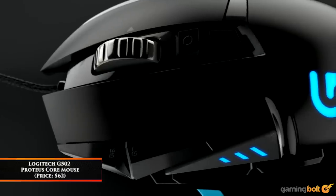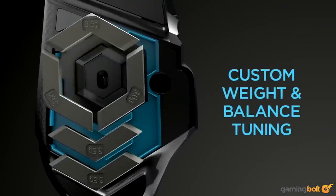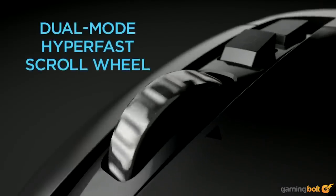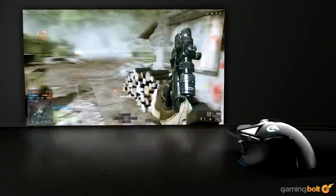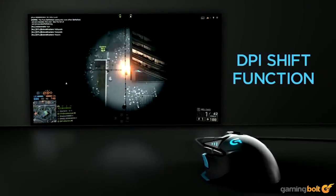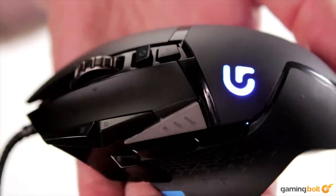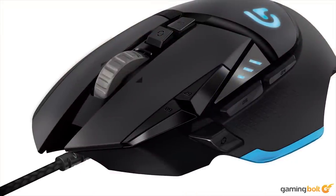Logitech G502 Proteus Core Mouse. Price $62. Gaming mice can put you back over $100. Thankfully, the good folks at Logitech have created the G502 Proteus Core Mouse. While it still isn't cheap, at just under $100, it's an extremely high quality mouse for its price.